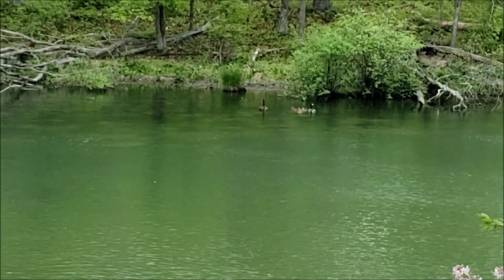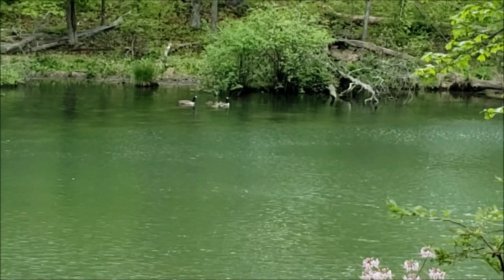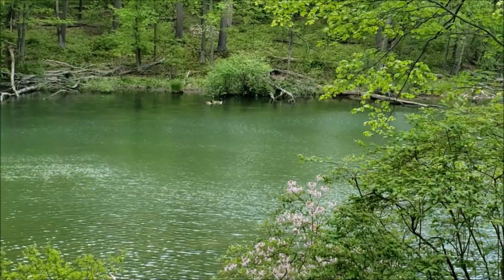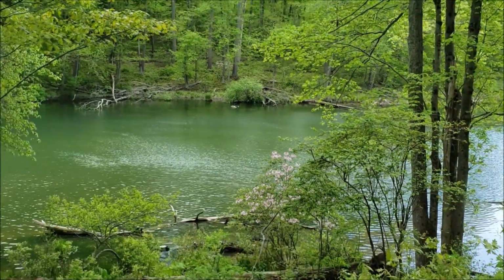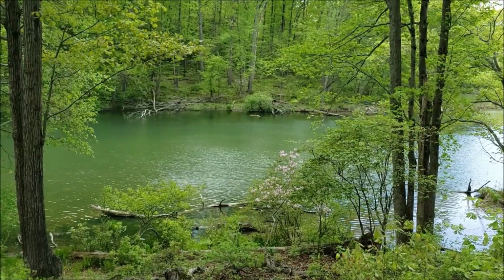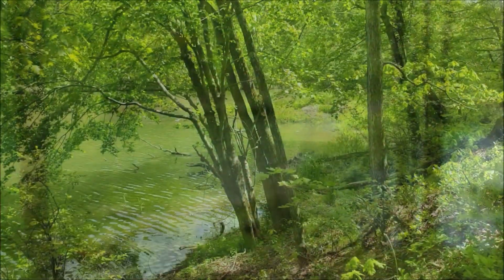And as we walk down further around the bend, it's an area where I know for a fact that the geese tend to nest. So it's very likely that we're going to run into some more families of them, and we'll get a little closer view than that. But there you go, that's the first look at our little family of geese. So sit tight, I'll see you around the bend.